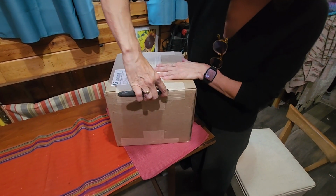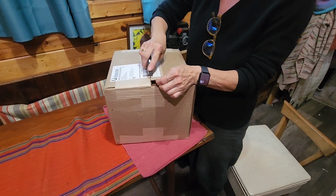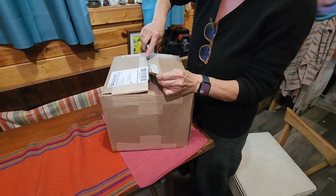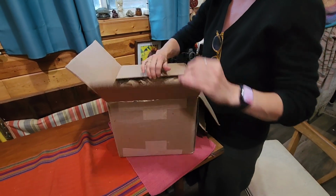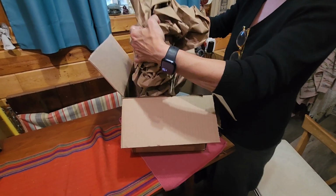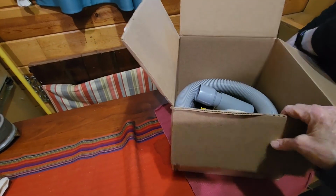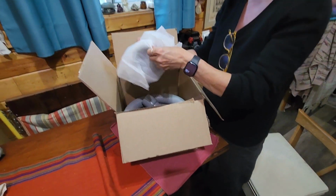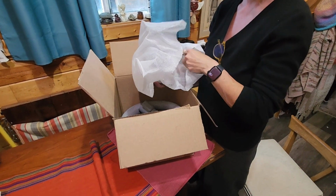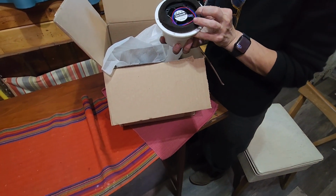vent system. Not to be confused with the old Airhead vent system, which no one knows what happened to. Okay, so that's the part that goes outside, right? Yes, I believe so. That's the shroud. With the fan built in. Built in? Mhm.